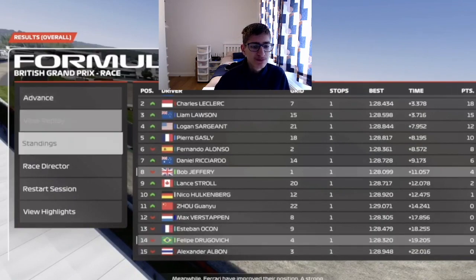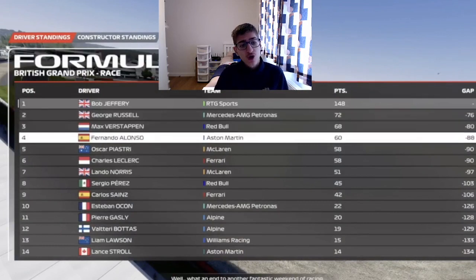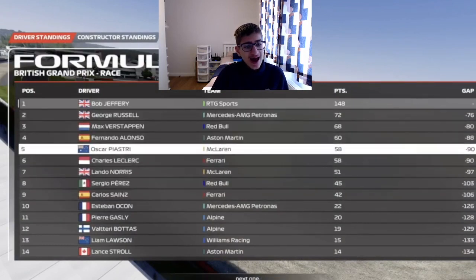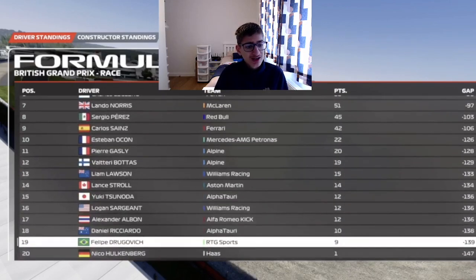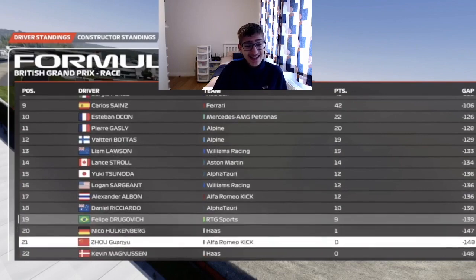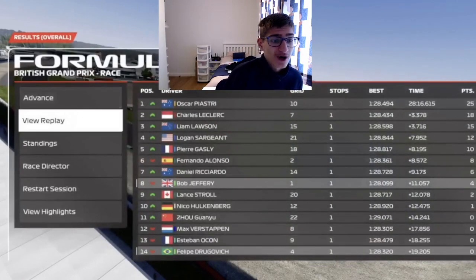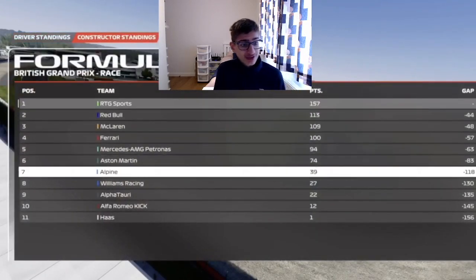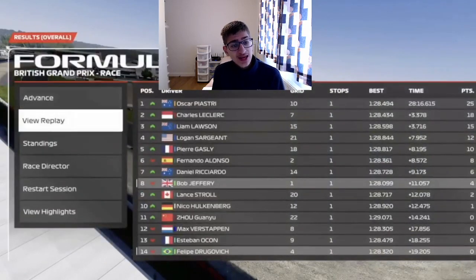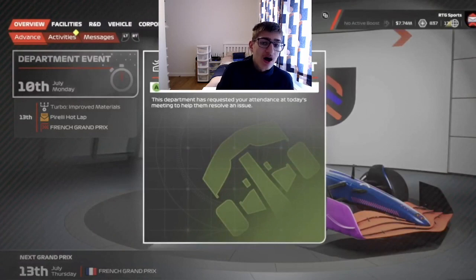Djokovic could only do P14. In the standings, that means we increase our lead to 76 points on George Russell. And Oscar Piastri is now up to 4th. And Liam Lawson is up to 3rd. And Djokovic is down in 19th. So that's not ideal for him whatsoever. So in the constructors, Williams move up to 8th. And we now increase our lead. As now we go back to the workshop, we'll call it.